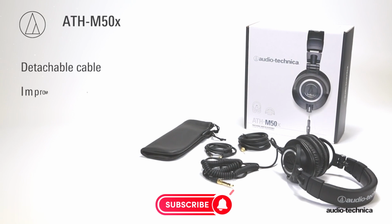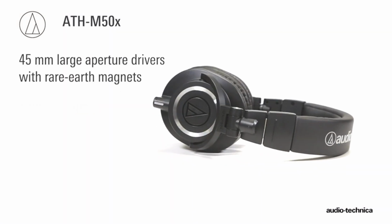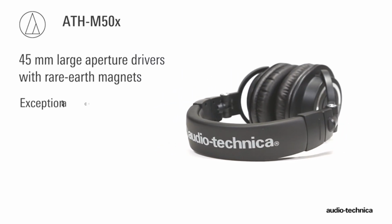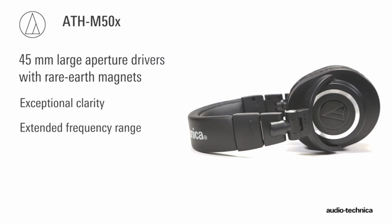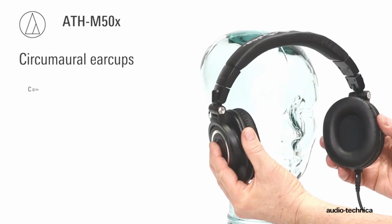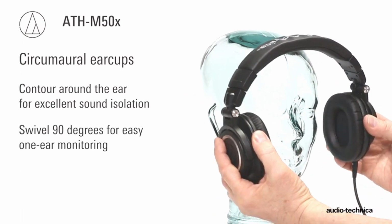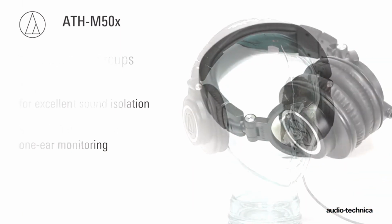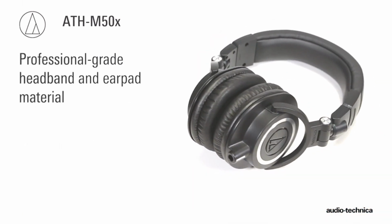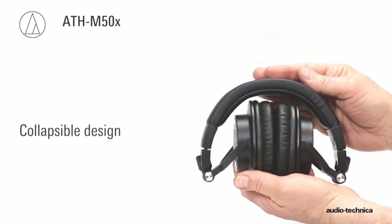Detachable cable for convenience. One standout feature of the m50x is the inclusion of a detachable cable. This adds a layer of convenience, allowing users to replace or upgrade their cables as needed. The three detachable cables provided, straight, coiled, and short straight, offer flexibility in various usage scenarios, from studio sessions to on-the-go listening. This thoughtful design element enhances the longevity and versatility of the headphones.